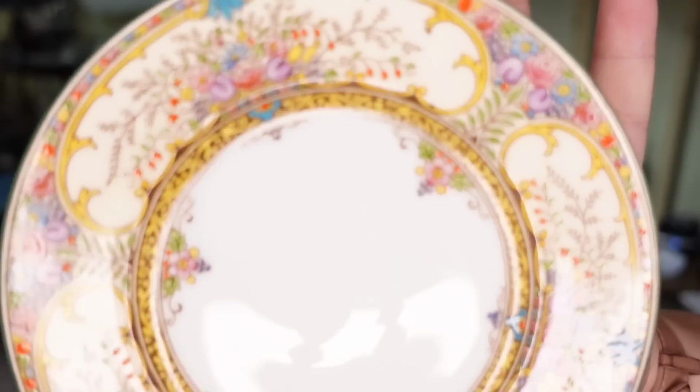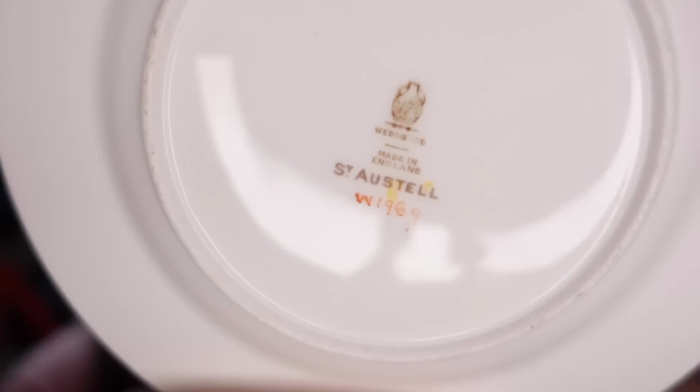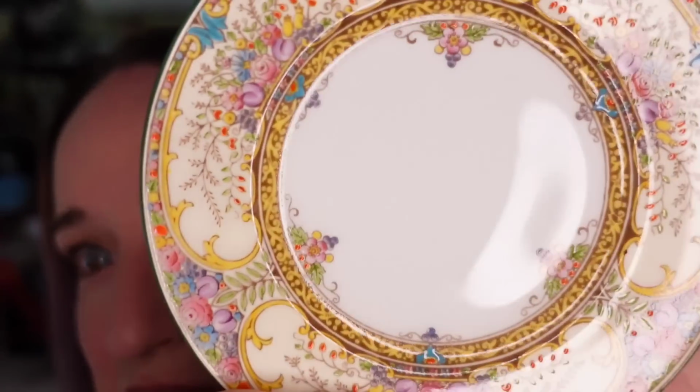Up next, you saw one of these in my last what sold, but this is a little one. This is a 6-inch bread plate. This is Wedgewood St. Austell. These are the plates that I picked up at a pawn shop. I paid $400 for 72 pieces, so I figure I'm about $5 into each, and this little plate sold for $48.99 plus shipping. The buyer's almost $60 in on one plate, guys.